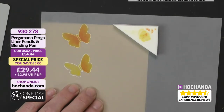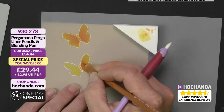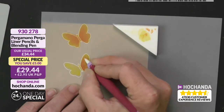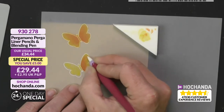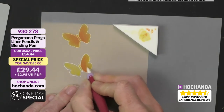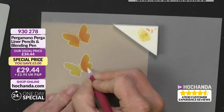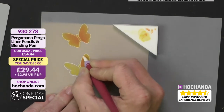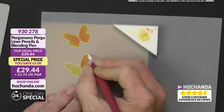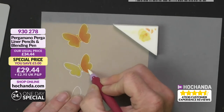Okay, and then that's dry because it's an oil and it's evaporated, so I can go back on again with some more red, and then I can just bring that out, and you'll see as the oil starts to evaporate, it doesn't spread as far. So doing this with butterflies and flowers, I just love doing this. And you could spend 10-15 minutes just colouring in and just building up the intensity of that colour. And you'll notice that what I'm doing is I'm leaving it lighter towards the end.